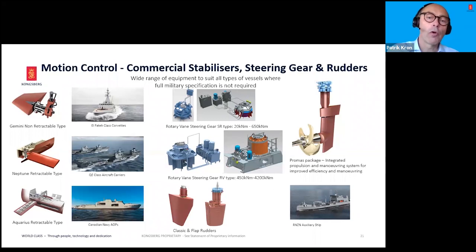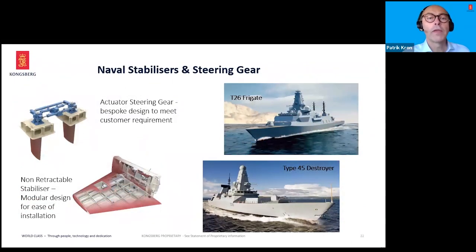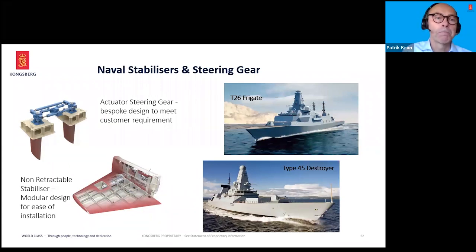Kongsberg Maritime also offers a large portfolio of commercial steering gears and rudders for naval, coast guard, and governmental vessels. For more demanding applications, we can offer naval equipment designed to satisfy standards for shock, noise, vibration, and electromagnetic signature. This picture illustrates Kongsberg's naval steering gear and naval stabilizers and some UK Royal Navy references.